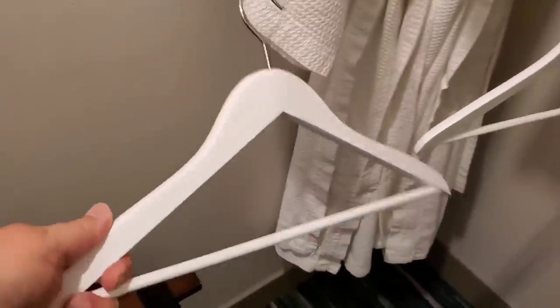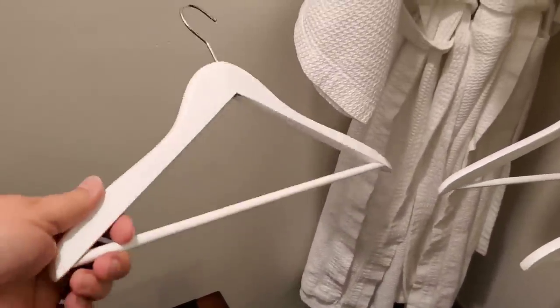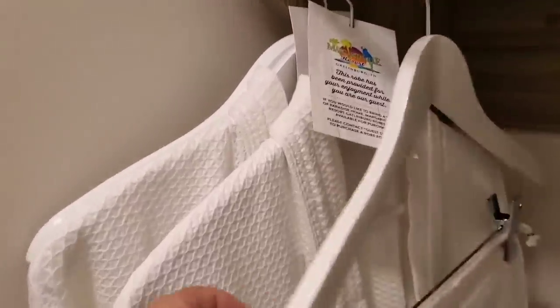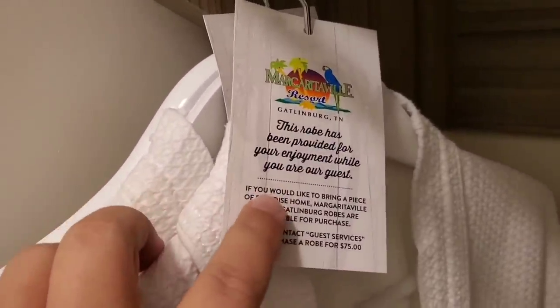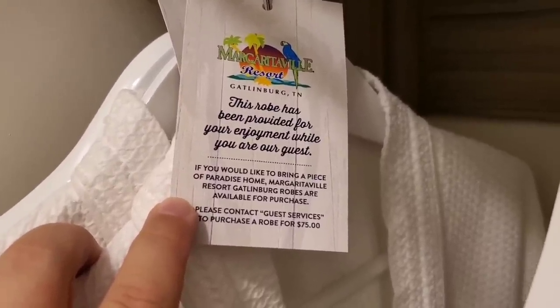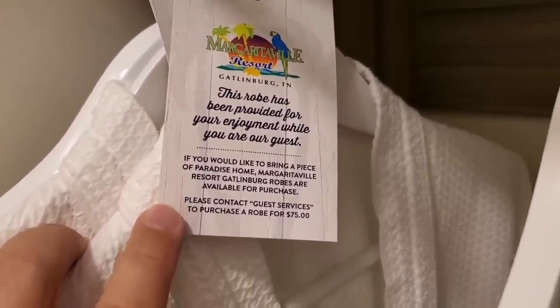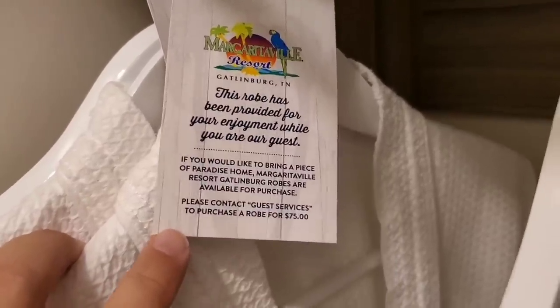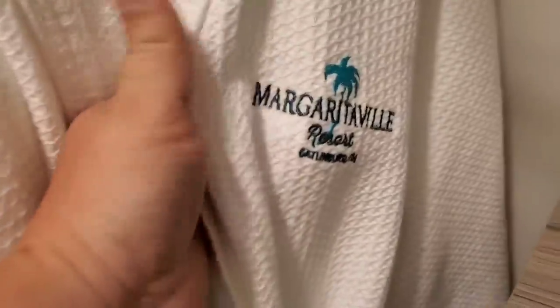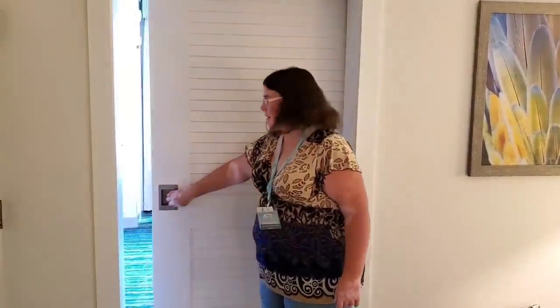And there are some hangers. And these hangers are removable. A lot of folks are saying sometimes they're attached and they need to know if they can remove them so they can hang them from somewhere, like a wedding dress or something. So they do remove. And this right here says, this robe has been provided for your enjoyment while you are our guest. If you would like to bring a piece of paradise home from Margaritaville, they're available for purchase for $75. I wonder if they say Margaritaville on them. And they do. They do say Margaritaville.